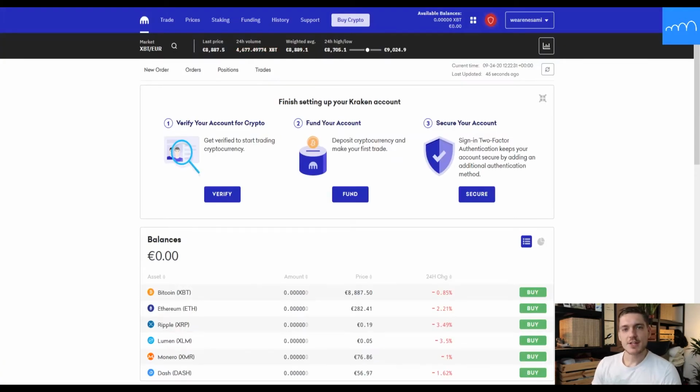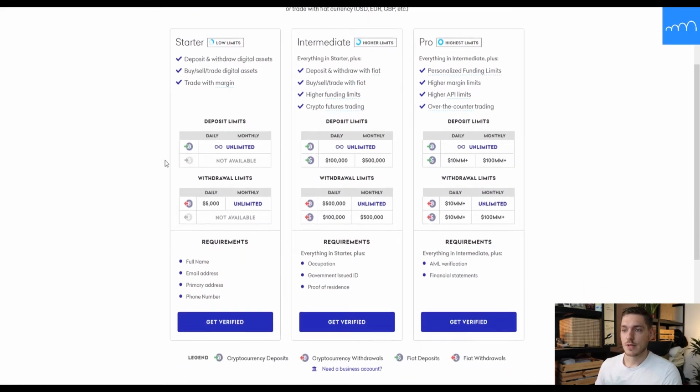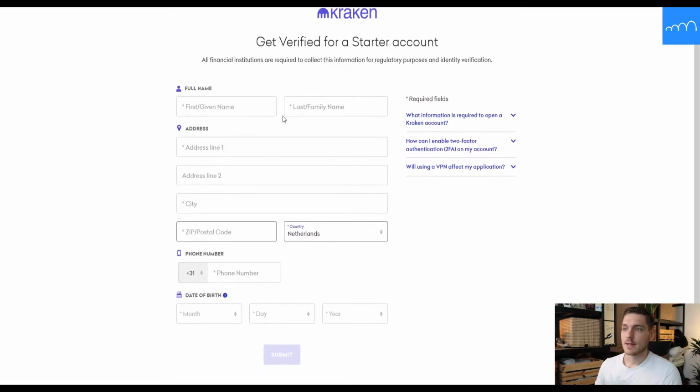And once you've activated your account, we're going to step number 3, to verify your account. So once you've activated your account, you will be brought to this page over here, and just simply click on verify. And here you have to select an account type. So for most of you, the starter account type would do. This is pretty basic, so you simply click here on get verified. And here you have to provide some of your details, so your full name, your address, your phone number, and your date of birth. And once you've done that, you simply click on submit, and then they will check your information and get you verified.